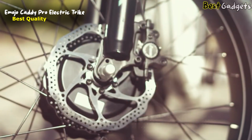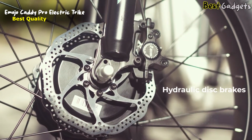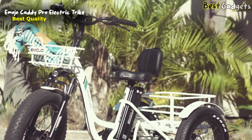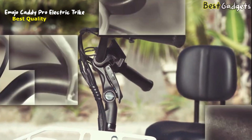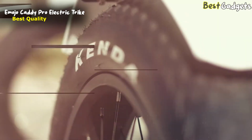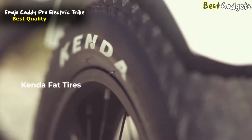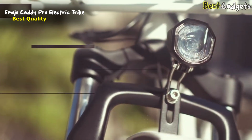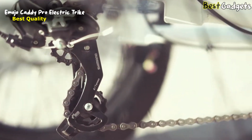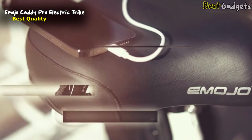Making use of the hydraulic Tektro disc brakes, the Caddy Pro makes stopping safe and simple, combined with a battery-integrated headlight that points where you steer, providing more safety and visibility than other E-Trikes like the Razor Power Rider 360 electric tricycle. Equipped with 3 unique fat tires which allow riders to travel not only on city streets, but some trails, beaches, and even on golf courses. With the Caddy Trike, there are no limits to your outdoor adventures.